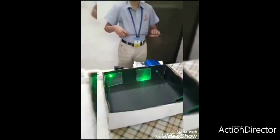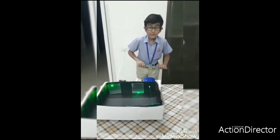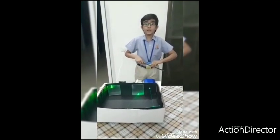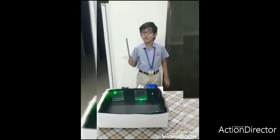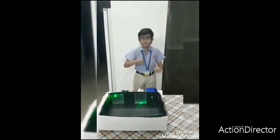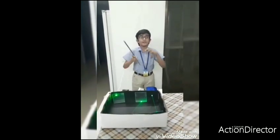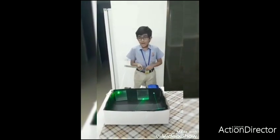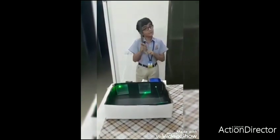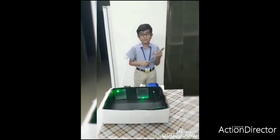Now we will understand the laws of reflection. The angle of incidence is equal to the angle of reflection. The incident ray, the reflected ray, and the normal to the mirror at the point of incidence all lie in the same plane. These are the laws of reflection of light.